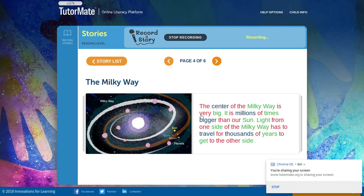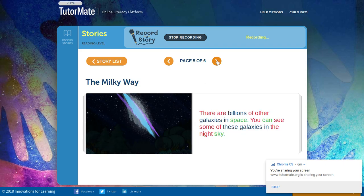There's another large number, which is millions. In this case, it's millions of times bigger than our sun. That's how big the center of the Milky Way galaxy is. So this center of the Milky Way galaxy is millions of times bigger than our sun. That just goes to show how small our little piece of the universe is. Seems big to us, though, doesn't it, when we're living on it?